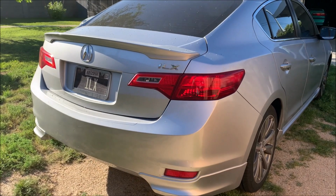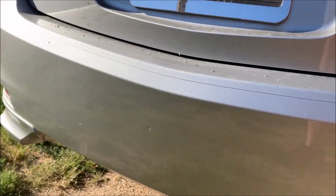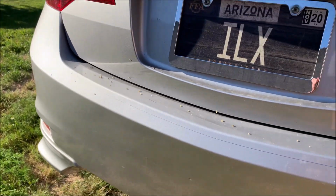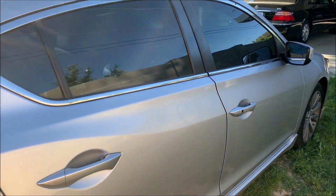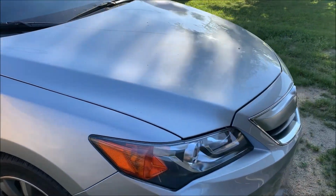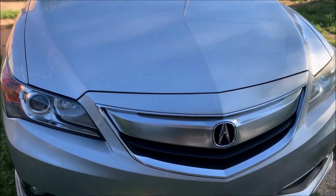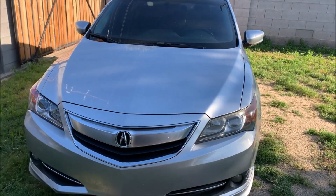Otherwise the body's pretty good. This car's been hit and run twice, so I gave up worrying about the back bumper just in case it happens again. Least I can do is clean it up a little bit though. Front end's been protected with a clear bra, and probably that headlight could use some polishing as well.